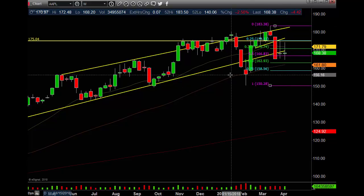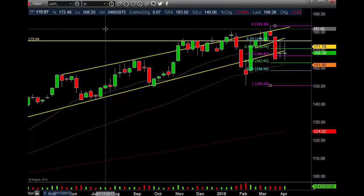We did have some Apple calls. We pulled those off already, and we shorted calls too. We've just been pumping out trades here at StockBookie, guys, left and right.